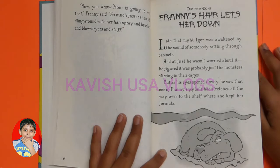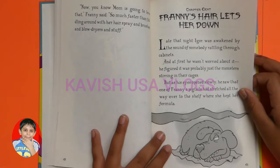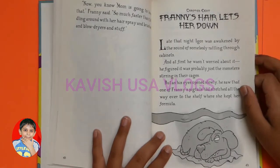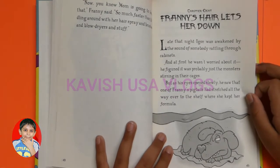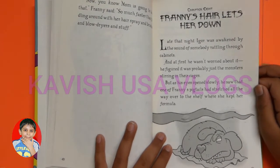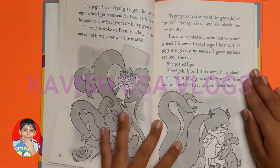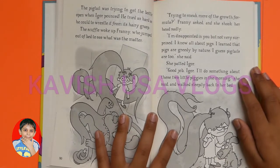Chapter 8. Franny's hair lets her down. Late that night, Igor was awakened by the sound of somebody rattling through cabinets. At first, he wasn't worried about it. He figured it was probably just the monsters stirring in their cages. But as he opened his eyes slowly, he saw that one of Franny's pigtails had stretched all the way over to the shelf which kept her formula. The pigtail was trying to get the bottle open when Igor pounced.